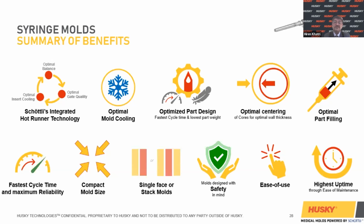After concluding the last four syringe parts, let's virtually assemble the syringe again and talk in summary about the benefits we can bring to the table. Optimal mold cooling, obviously you saw all the drilling that we do and the pain and suffering we go through in manufacturing to get the best cooling. As you can imagine, drilling some of these small lines in the core is not easy, especially when we must drill those in center within the part.